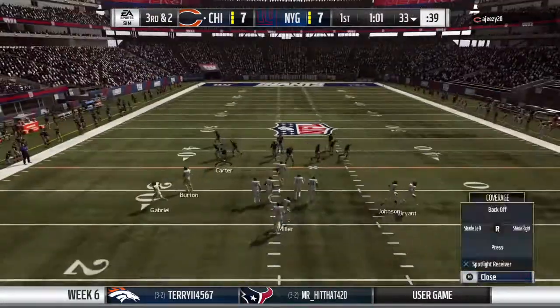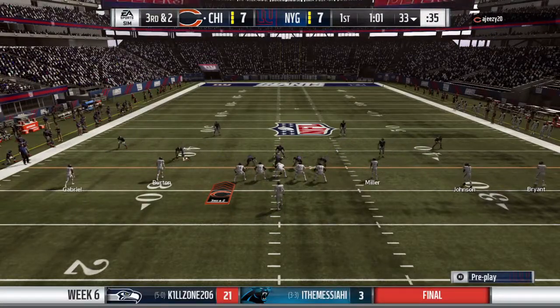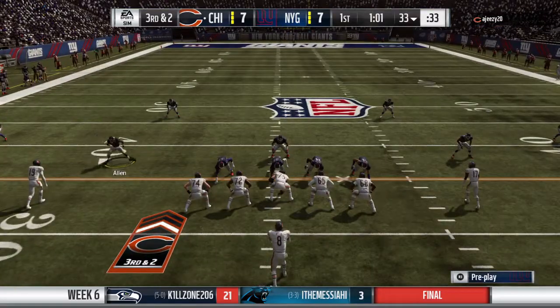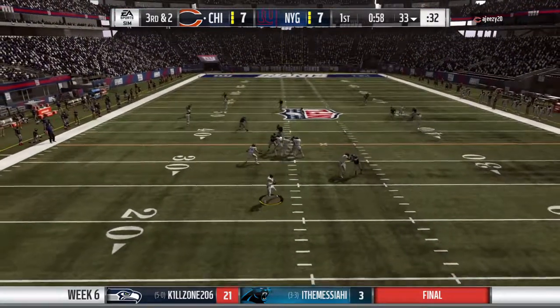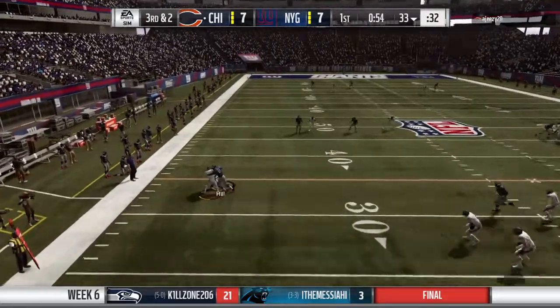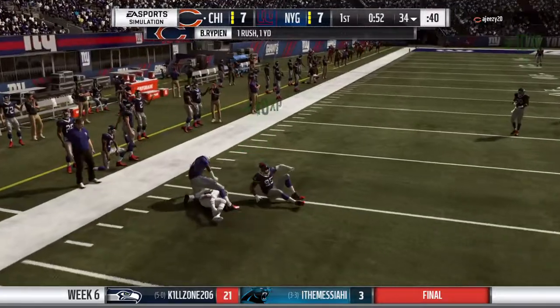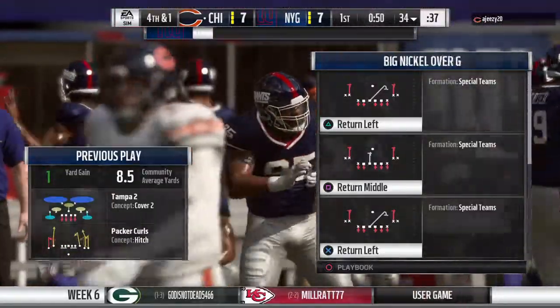So 3rd and 2, and I count 6 defensive backs out there. They'll look to throw. Dancing to his left. He may try and run for this. Only able to get back a yard for his efforts, and that leads us to 4th down.